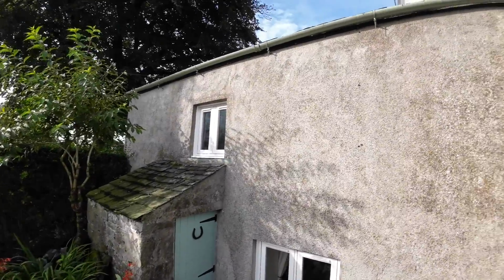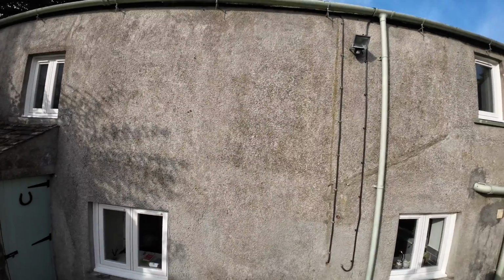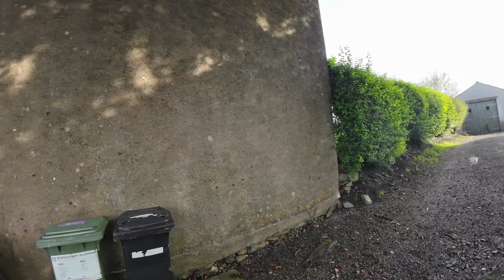And then that side there, I don't have to do the chimneys. Gable end again, hasn't been painted. Quite a lot of lichen on there, so with this I'll just leave a biocide on. It's a beautiful day, so let's see how we get on with this one.